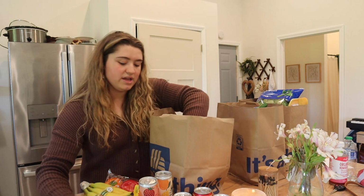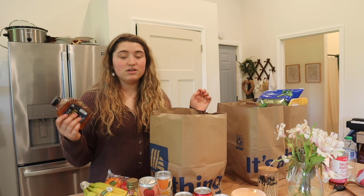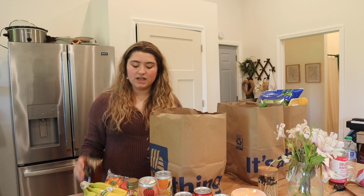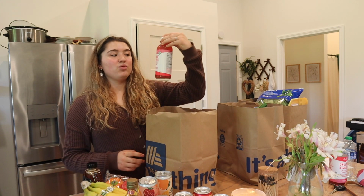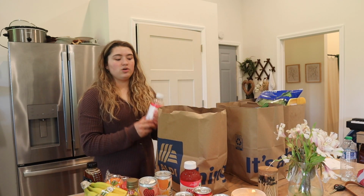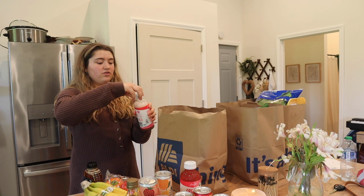I need more cinnamon, olive oil, raw honey. We like to eat this with protein waffles. Instead of using syrup, I use honey because I just think it's healthier. And then some more organic kombucha, which, by the way, is so good. I've never been a kombucha girl, but I drank one of these on the way home and it's so good.